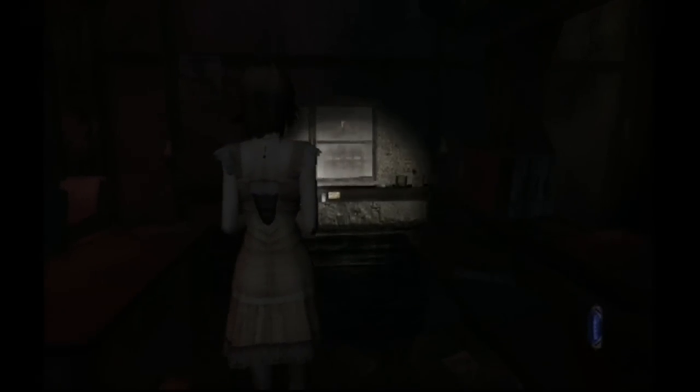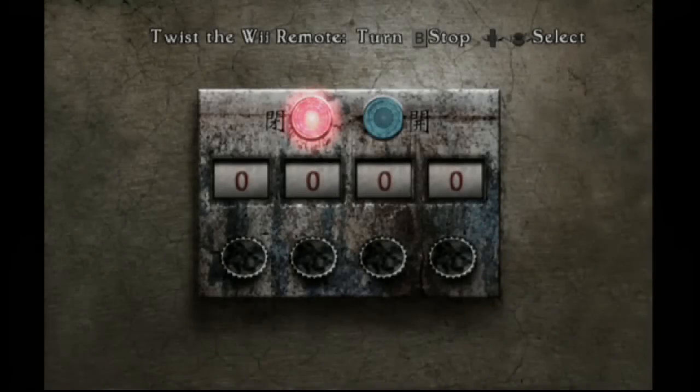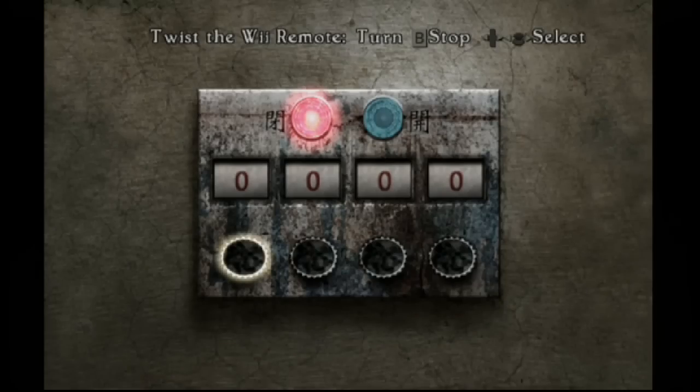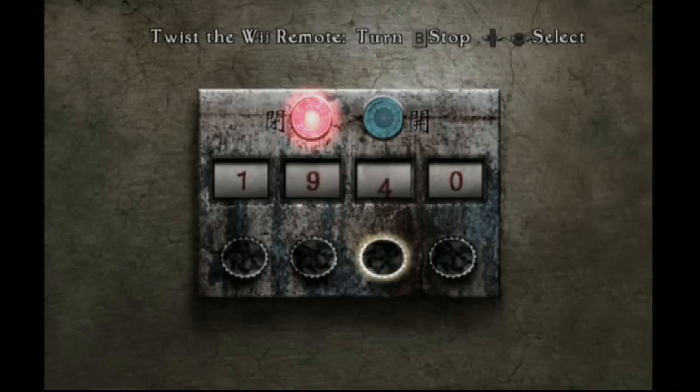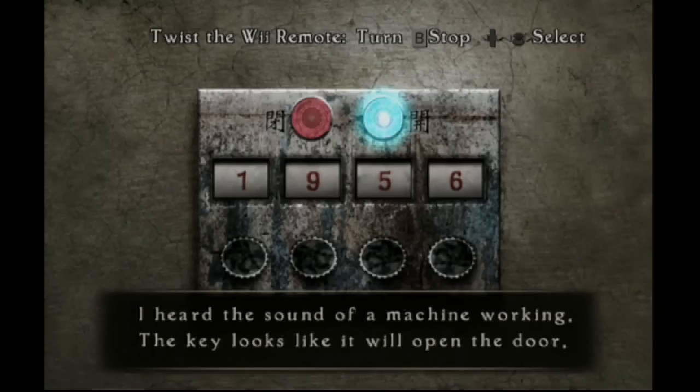Also, it looks like the intercom system is over here, which means we might be able to unlock the door to the 3rd floor ward. And we already did get the numbered combination for this from that note down in the basement. It was 1956. I'm not exactly sure why they decided to leave that note down in the basement, but I'm sure there has to be some reason.